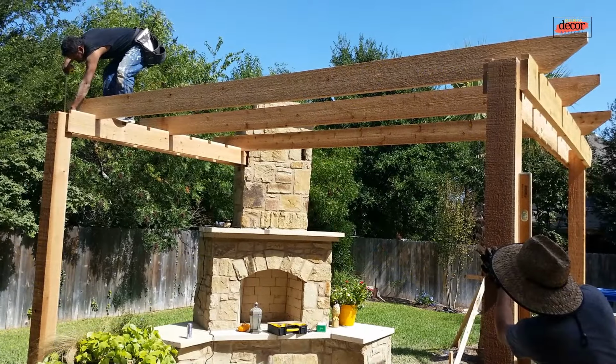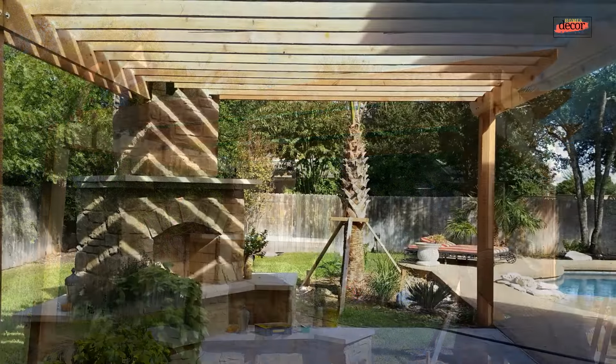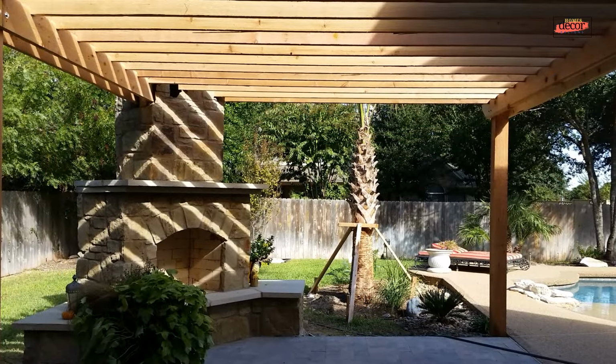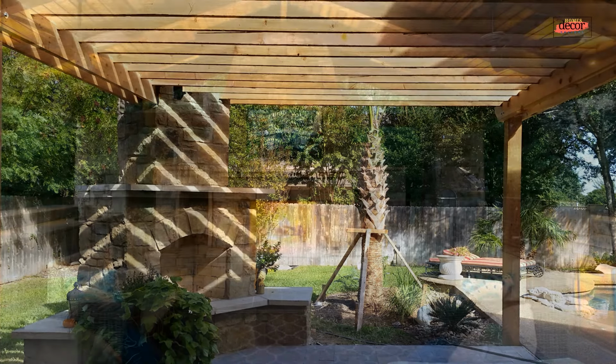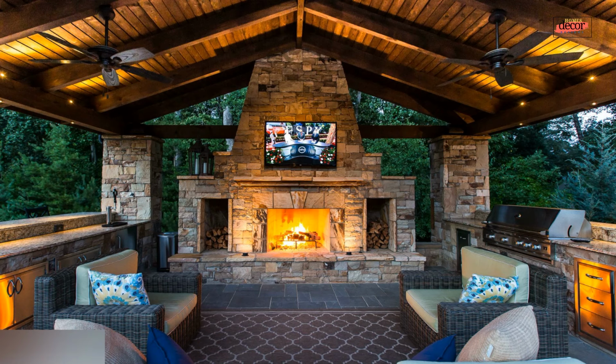Now that you've seen the potential of a pergola with a fireplace, it's time to unleash your creativity. Head over to the comments section below and share your dream pergola design. What features would make it the perfect escape for you?